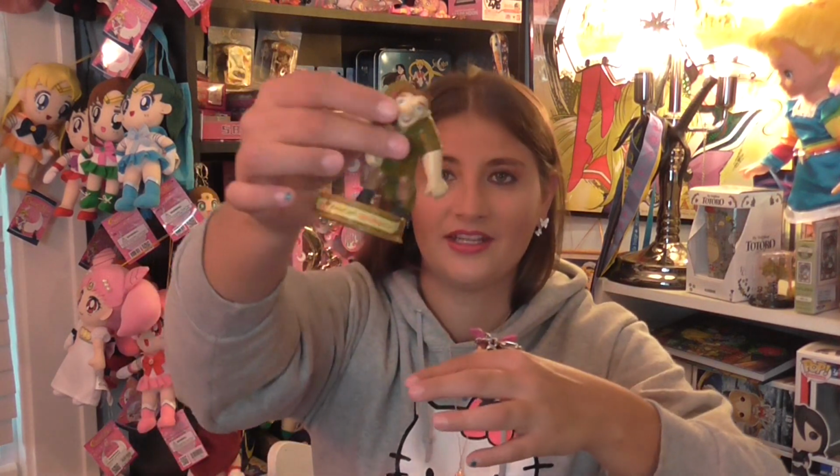So I found another one of the 100 Years of Magic, or is that what it was? 100 Years of Magic of the Disney figures, and I got the Hunchback of Notre Dame, so that's exciting. I don't have this one. I'm trying to collect all 100 of them, guys. It's going real slow. I'm going to be doing it for days.